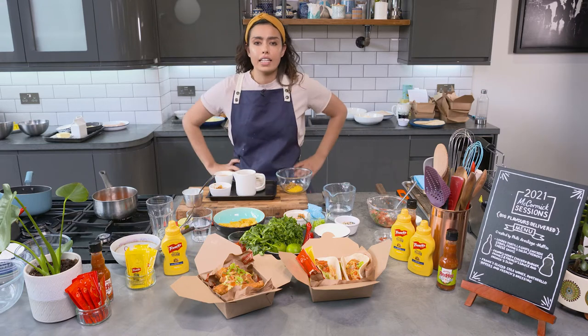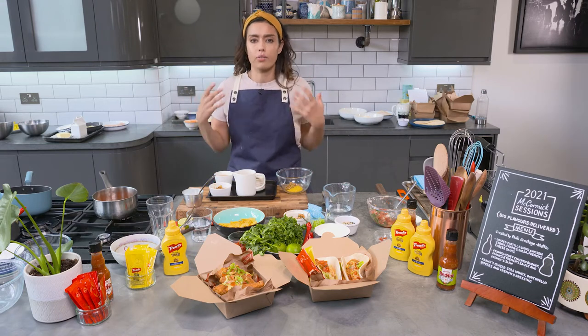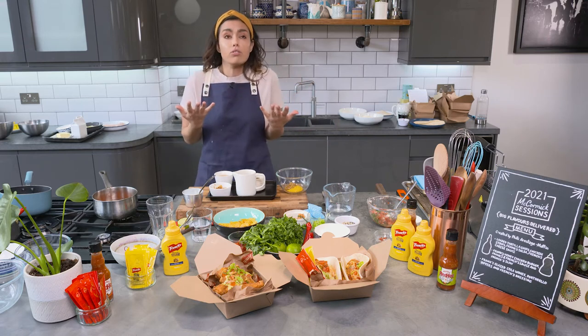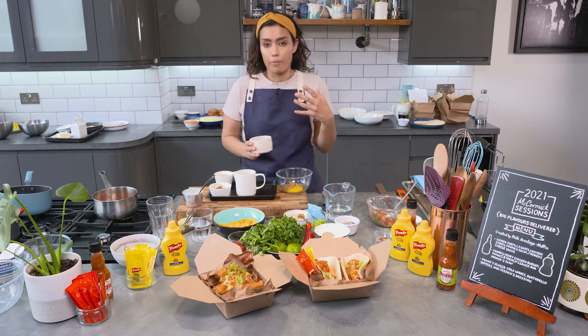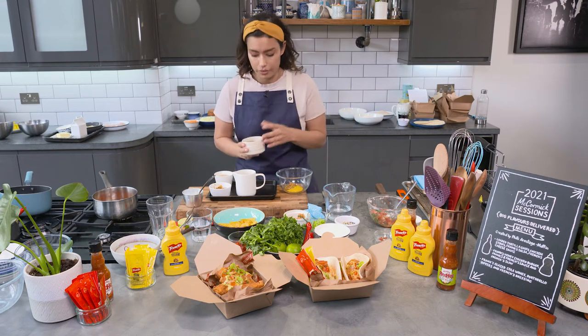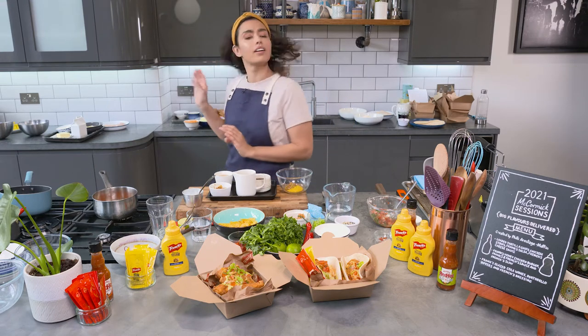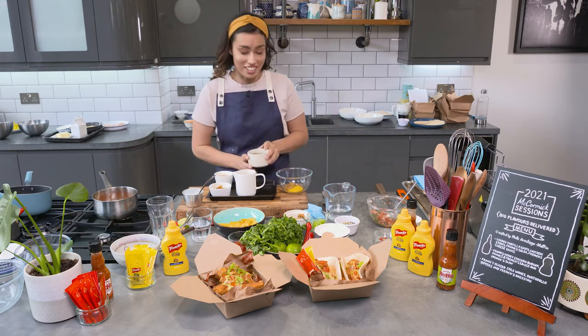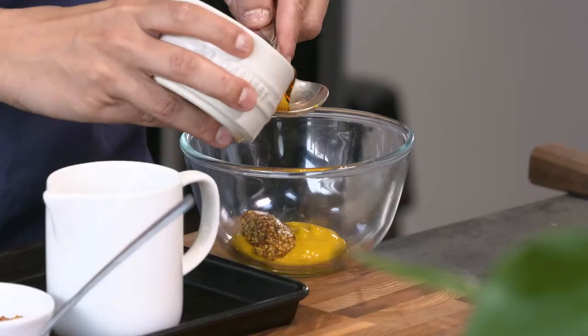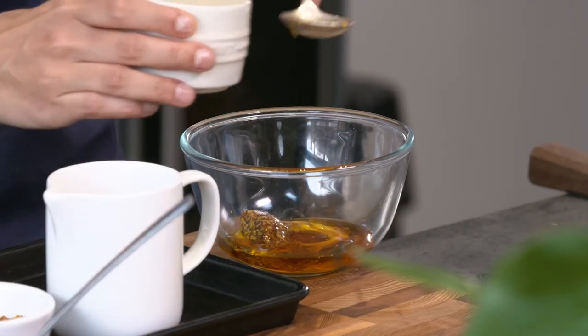So anything we know, vegan, plant-based is a huge trend at the moment. So I'm making this dressing completely plant-based, and I'm going to be using a different plant-based substitute later, which I'll show you guys, which I'm really excited to show you. And it'll be easy to add to your menu.